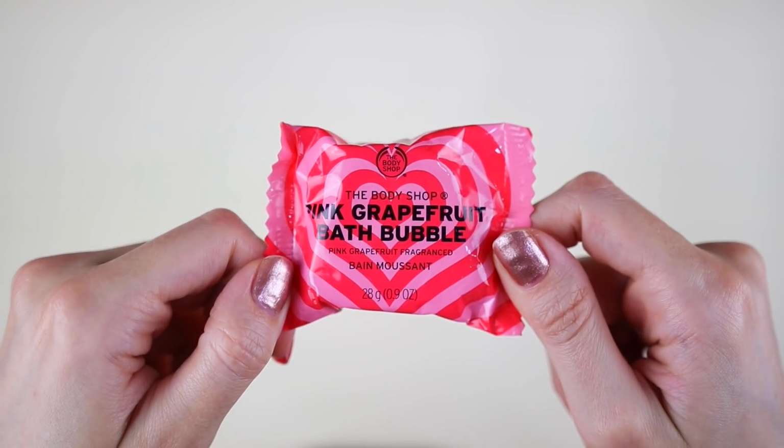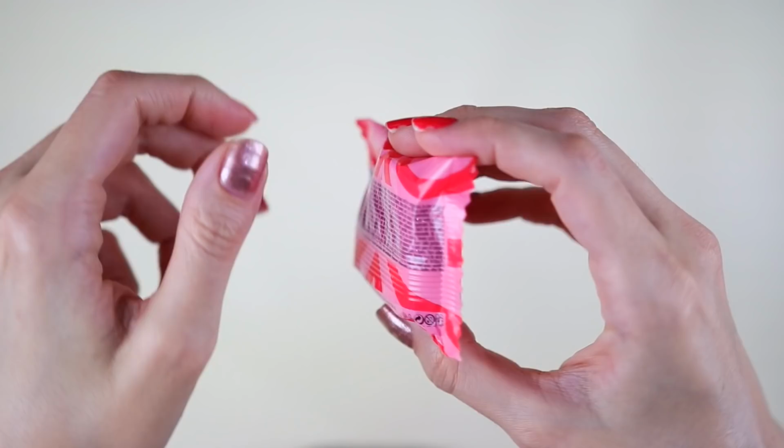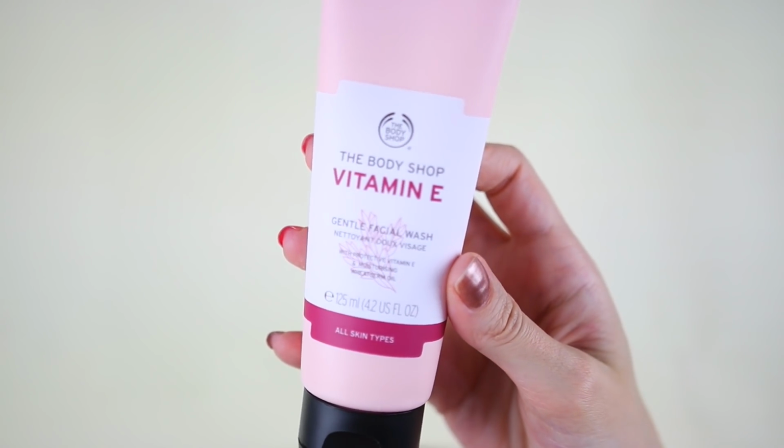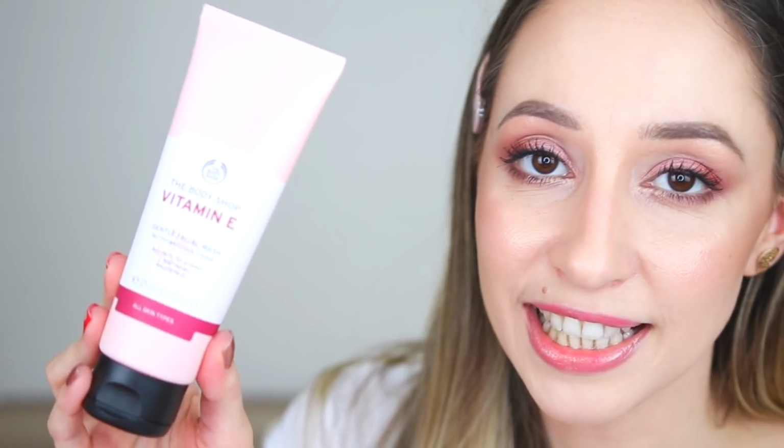And let's find door number 21. Oh, it is a bath bomb. Ta-da! And we have here the pink grapefruit bath bubble. It is pink grapefruit fragranced and I think it's very strong for me. I don't think I'm gonna keep it. Day number 22. I don't know what we have in this one. And it is the Vitamin E Gentle Facial Wash with protective vitamin E and moisturizing wheat germ oil. This one is a full size and you can use it for all skin types.